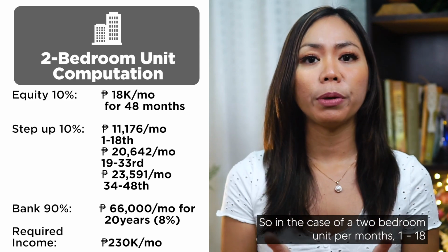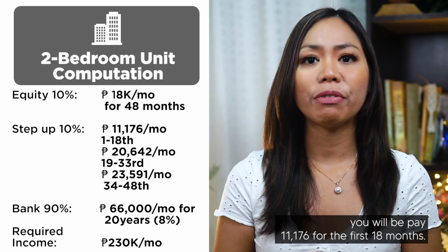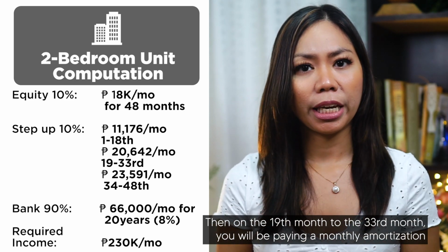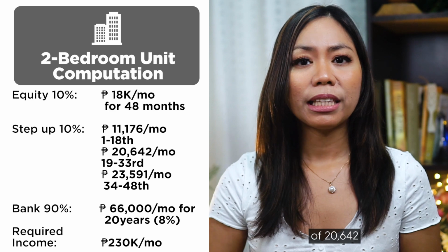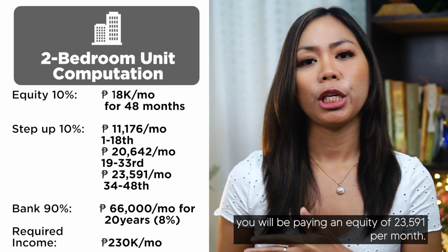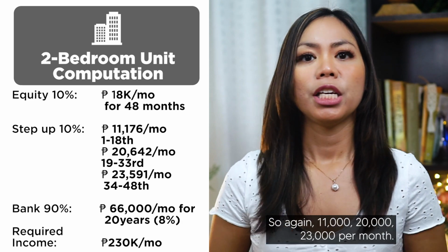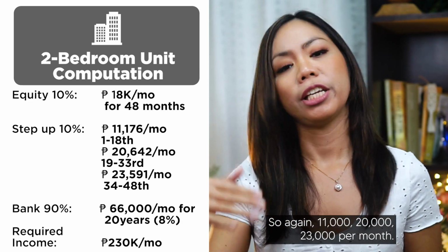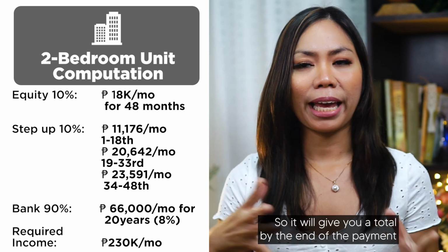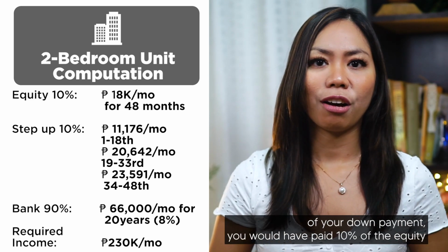So in the case of a two-bedroom unit, for months 1 to 18, you will just pay 11,176 for the first 18 months. Then from the 19th month to the 33rd month, you will be paying a monthly amortization of 20,642 per month. And then the 34th to 48th month, you will be paying an equity of 23,591 per month. So again, 11,000, 20,000, 23,000 per month. By the end of the payment of your down payment, you would have paid 10% of the equity.